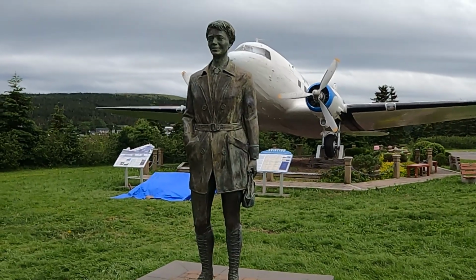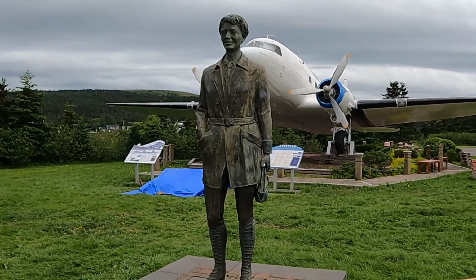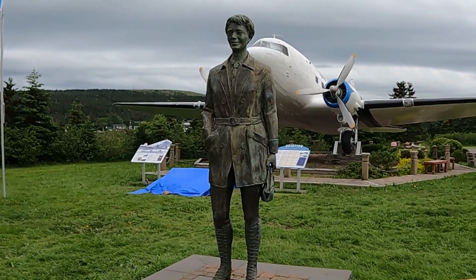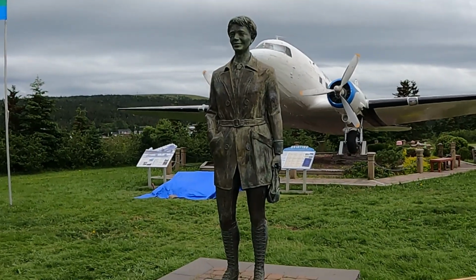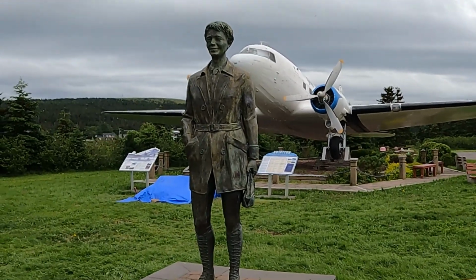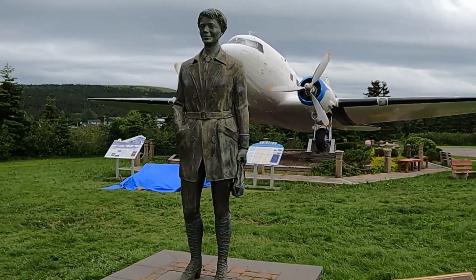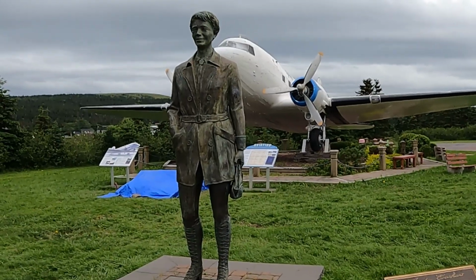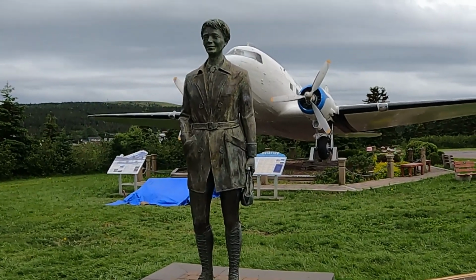So I'm in Harbour Grace, Newfoundland, and this is a statue of Amelia Earhart Putnam. And of course, I think everyone knows Amelia Earhart, that she was the first woman to fly across the Atlantic Ocean. I think they got a replica of her plane over here, or it might be the plane, I don't know. But she started off from Harbour Grace here, so the story goes. Anyways, I never knew that. I never knew where she started. I have a funny feeling that she ended in Paris, France, but I'm not positive of that either. Maybe if I read the stuff over there, I'll know.